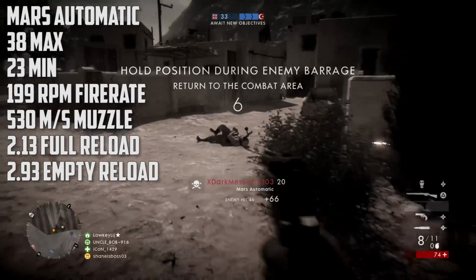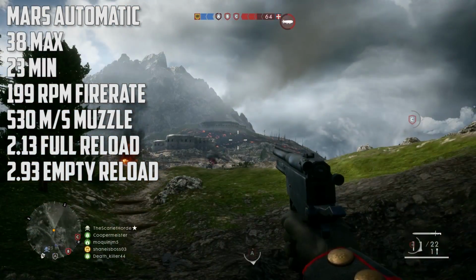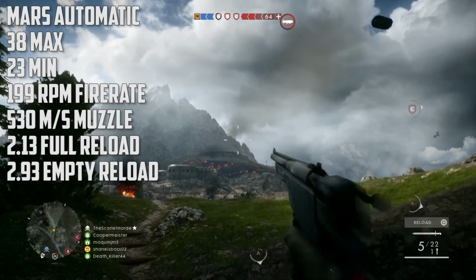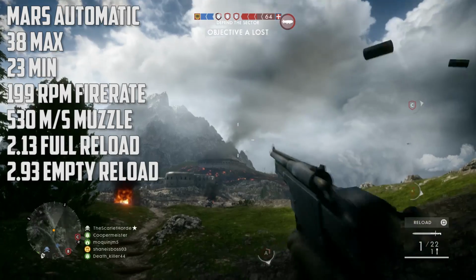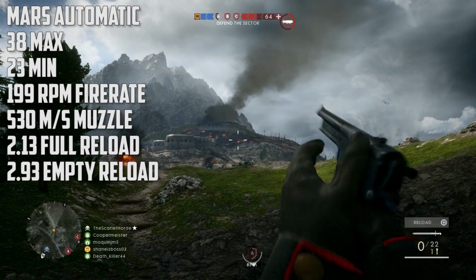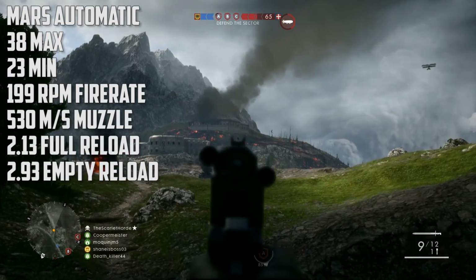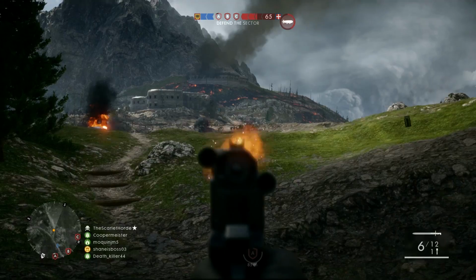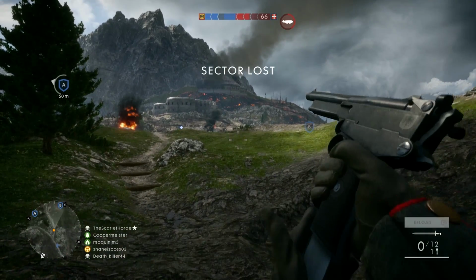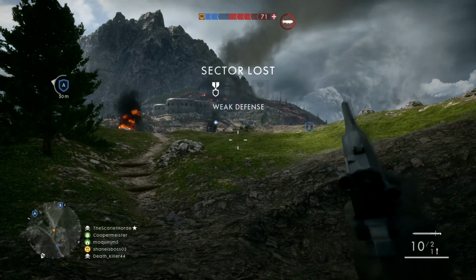Obviously the recoil is going to hold you back a little bit, but with its 530 meters per second muzzle velocity, it is good for hitting targets at least once at long range, which really makes it a good pistol to accompany a sniper rifle, because if you get a hit marker at range, do about 80 damage to somebody, you can always just whip out this pistol and all you need to do is hit 1 bullet to confirm that kill. It has a 2.13 full reload with a round in the chamber, and a 2.93 empty reload when you've shot all the bullets and there are none left in the chamber. And lastly, it has a 199 round per minute rate of fire.